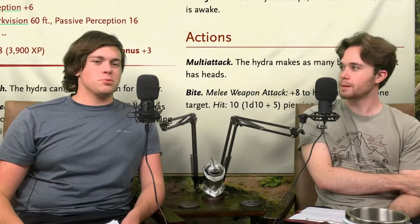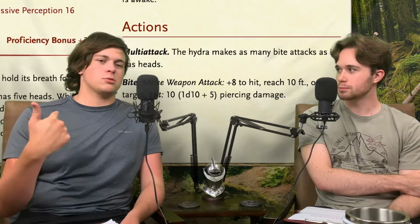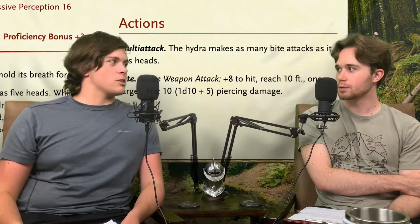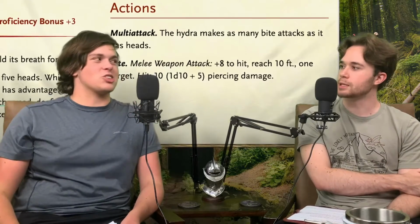In terms of what they can do, they have abilities. Before we get into their abilities, let's just do attacks. Pretty simple, they bite you. They only have bite attacks, which you might think, don't they have big claws and a tail? Well, they're big and chunky, so they can't really reach you. Plus, they have a bajillion heads. Imagine an alligator trying to claw you. The body just doesn't make sense.